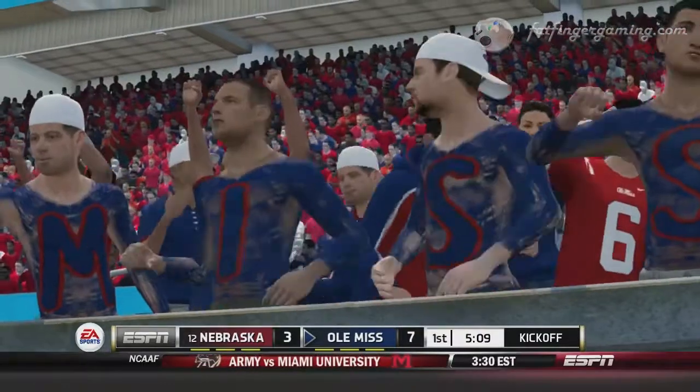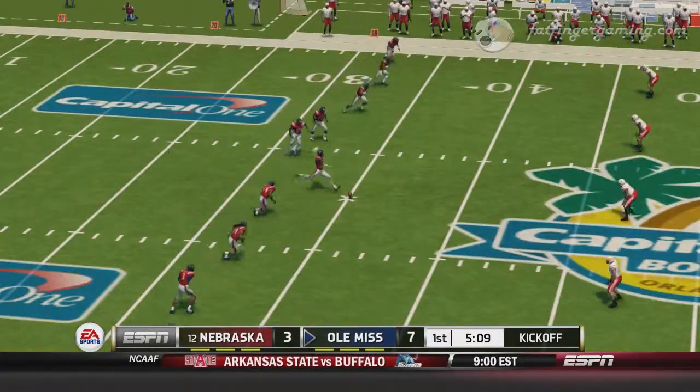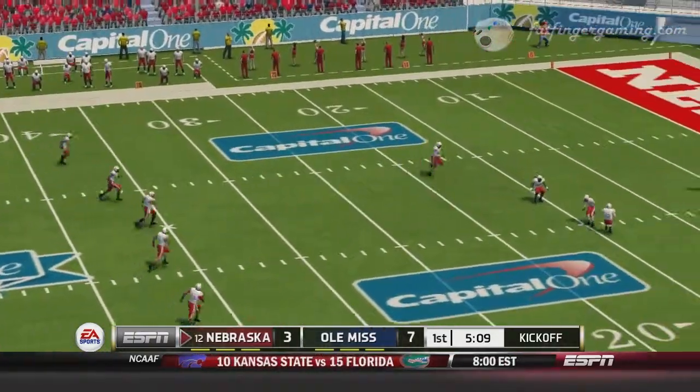Brad, I thought that was a textbook drive. I thought they did a really good job of showing balance, mixing the play calling with the run and the pass. Just an overall well-executed touchdown drive.